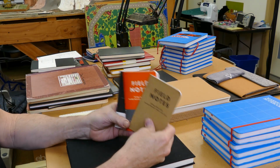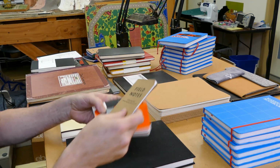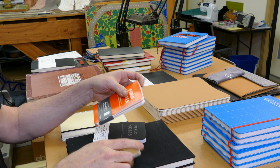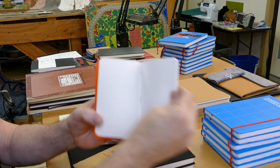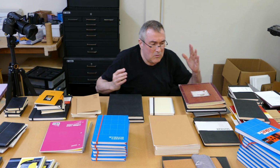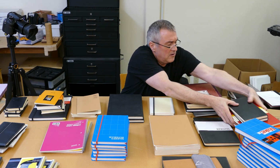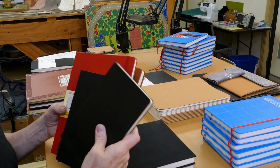I love notebooks, again. So little field notes books, and so these are little 48-page notebooks, and you can get them in either. This is dot grid, and this is lined. All right, and again, on and on, okay? So here is, of course, a whole stack of beautiful notebooks, and beautiful and expensive.